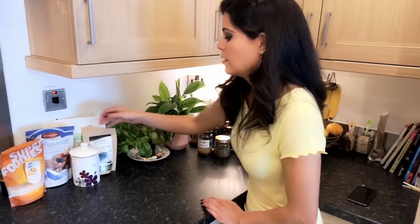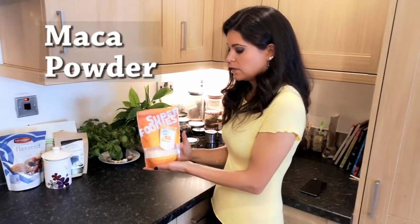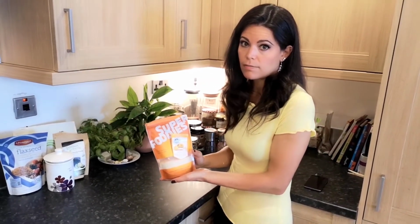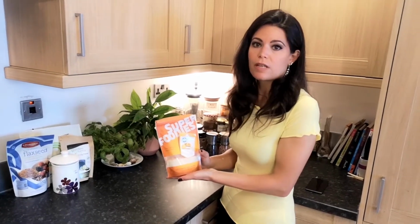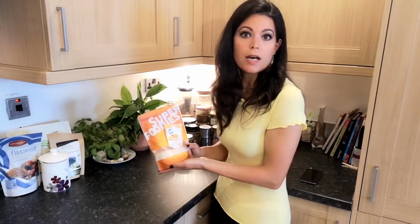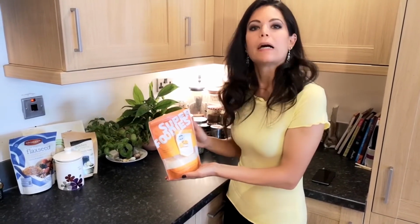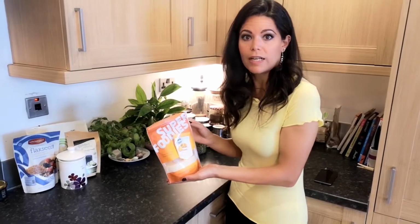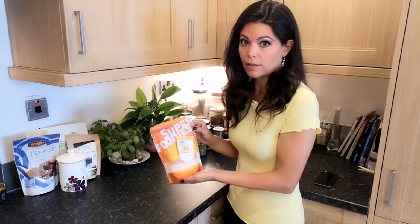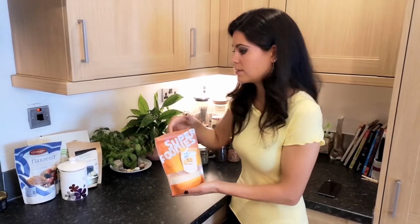Here I want to take you to the maca powder. Now the maca powder is something that I add into smoothies on a regular basis. Maybe not every day, say about 5 times a week. No more than a teaspoon of this and you are powered up for a wonderful start to the day. The flavor is kind of mild. It's quite nice, a tiny bit sweet as well. But for power, for strength, I recommend adding a teaspoon of maca powder to your smoothies.